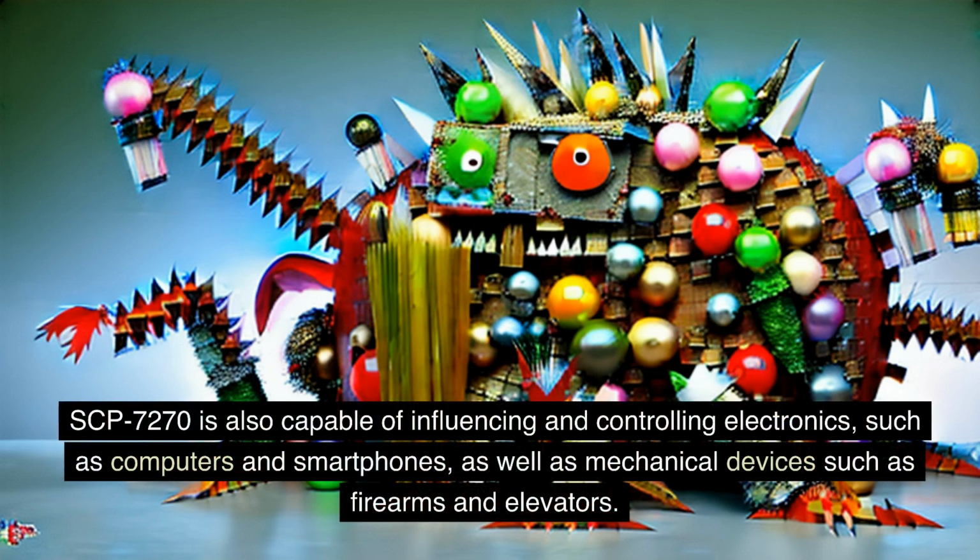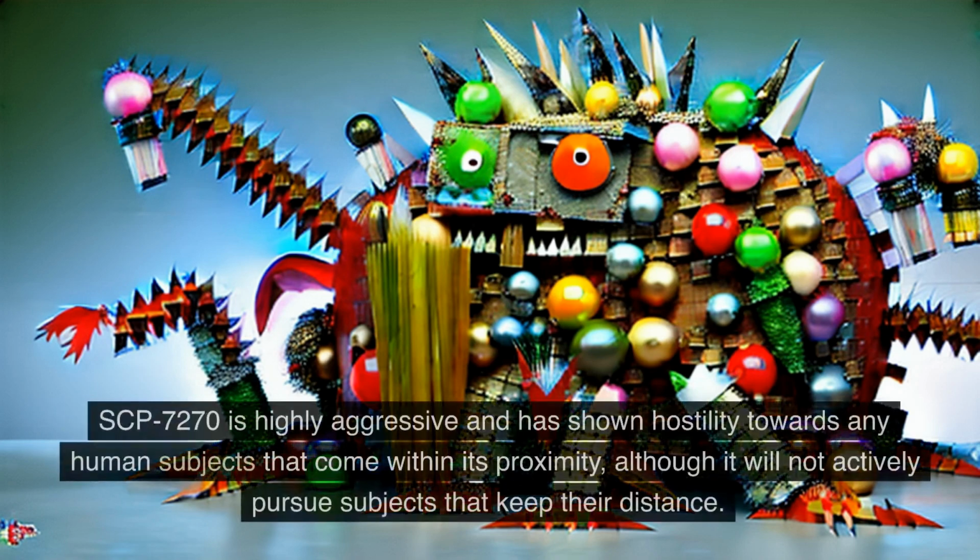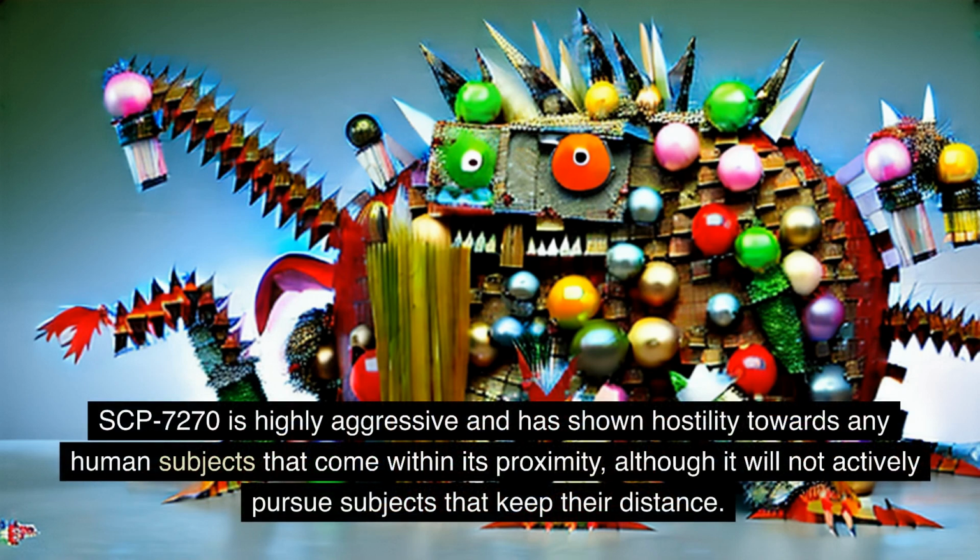SCP-7270 is also capable of influencing and controlling electronics, such as computers and smartphones, as well as mechanical devices such as firearms and elevators. SCP-7270 also appears to possess a form of intelligence, as it has been observed to use the machinery it controls to defend itself against perceived threats. SCP-7270 is highly aggressive and has shown hostility towards any human subjects that come within its proximity, although it will not actively pursue subjects that keep their distance.